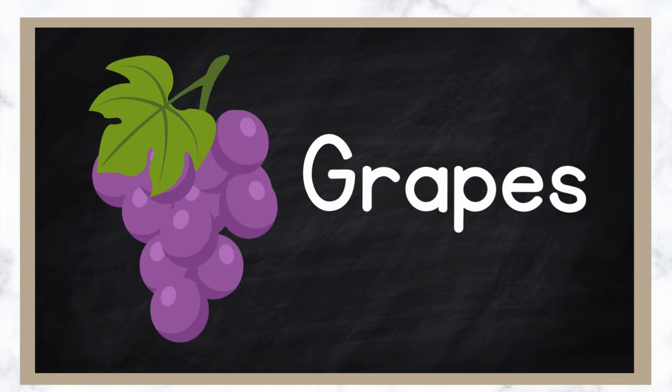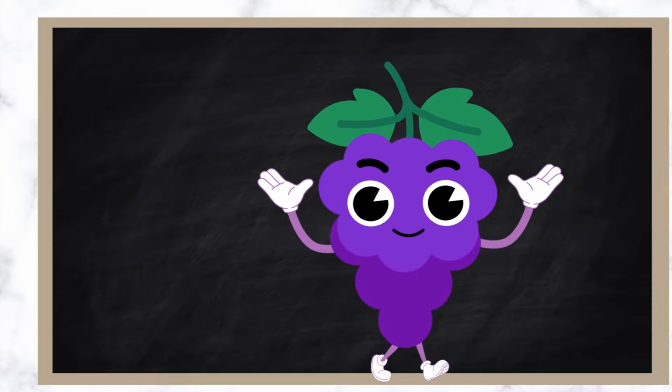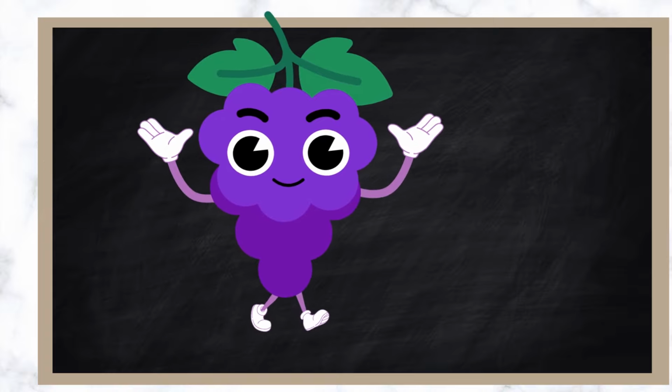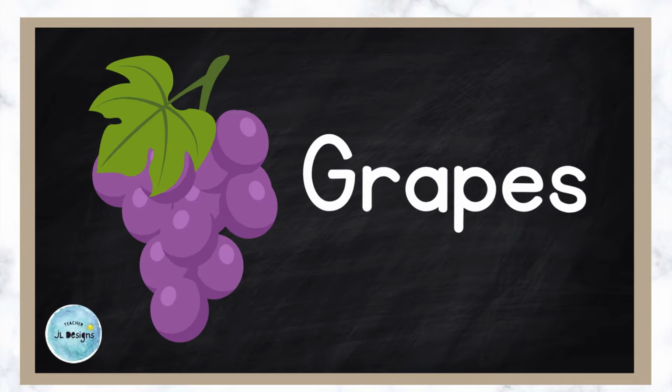These are grapes. These little juicy balls are perfect for snacking. Plus, did you know that they also turn into yummy juice and raisins? Now, how many grapes can you eat?